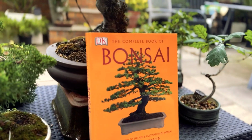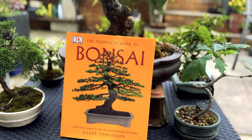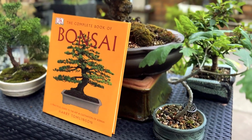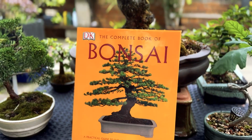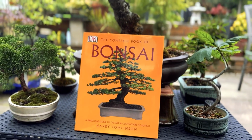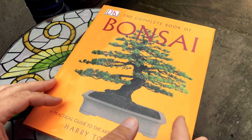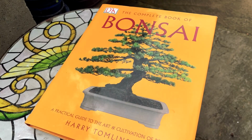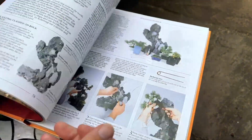The Complete Book of Bonsai, A Practical Guide to Its Art and Cultivation by Harry Tomlinson. Considered classic in the field, this book offers a comprehensive overview of bonsai artistry and horticulture. It covers everything from history and styles to practical techniques and care instructions. This book is very popular and highly regarded amongst the bonsai community, and it's easy to see why. It's a large format book and it's very visual in its presentation.